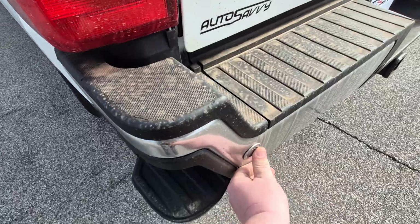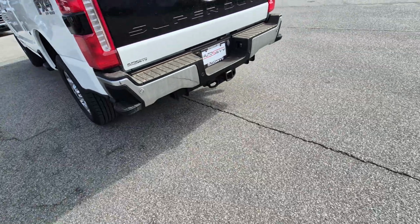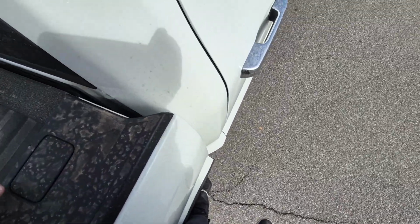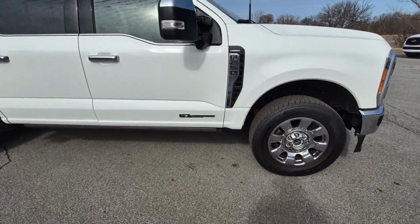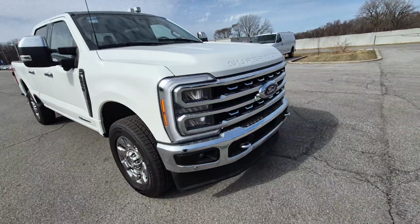Got all your safety features back here, sensors. Very cool. Step right there. I am 205-ish pounds, 208. It holds me quite well. Same thing with the side ones here. Go ahead and it's on there. Very cool. Power Stroke. Very nice.